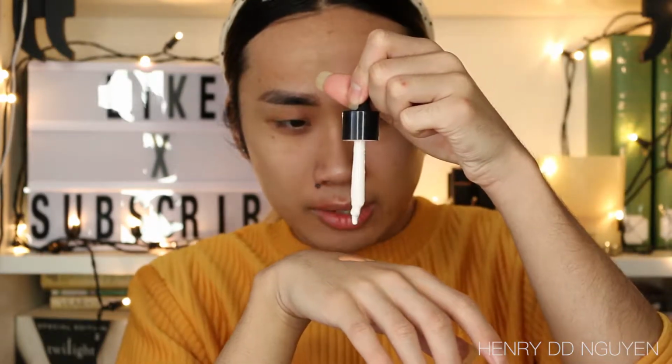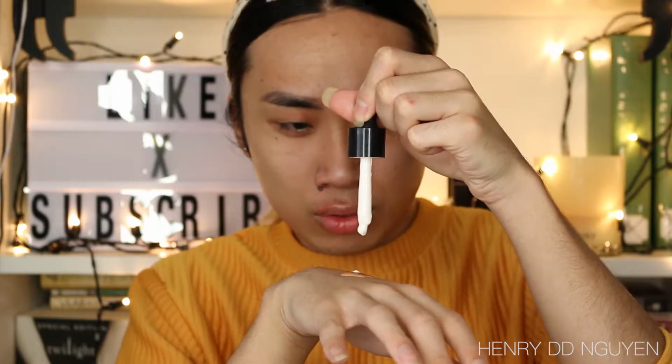So I'm going to go two pumps on the back of my hand. As you can see, it's really not even my hand shade. I don't like the smell of this foundation though. It reminds me so much of burnt plastic, well, for me anyways, and like old woman's perfume mixed into it. So I'm gonna add in, I'll say, one, two drops. Yeah, definitely need another drop.